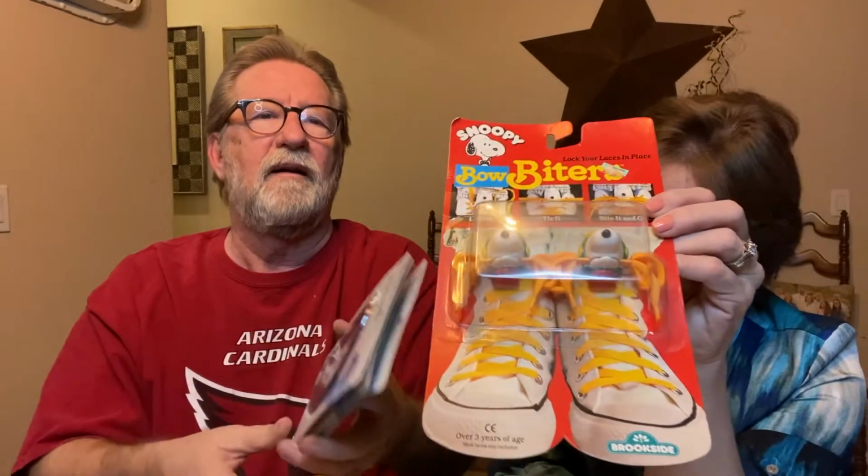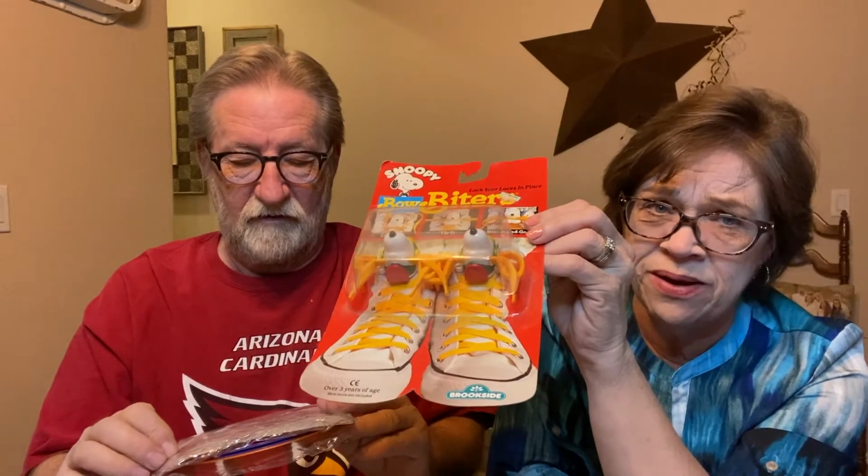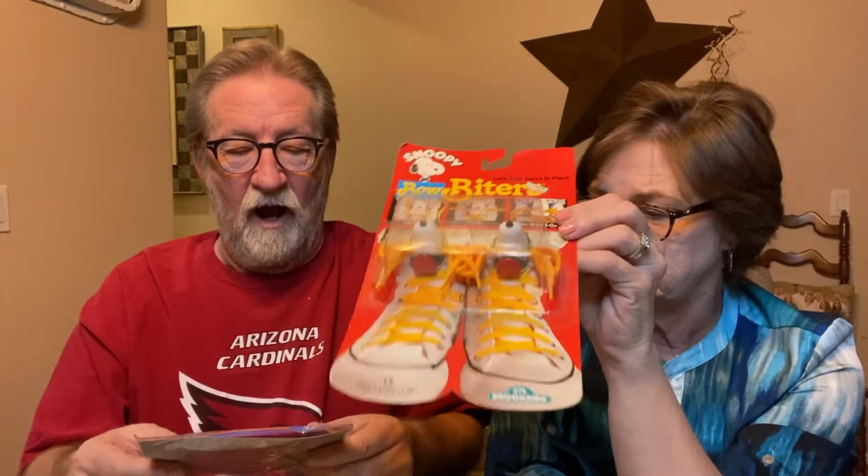You can even show these? Yes, because it's interesting. This was one of those goodie bags that you get from Goodwill. I saw this, and I didn't know what else was in there. But you know how it is with those goodie bags, it's fun. If I see at least one thing in there that's worth what I'm paying for it, I'll grab them. So these are little Snoopy bow biters that you put on toddler shoes. I guess it keeps them from untangling.